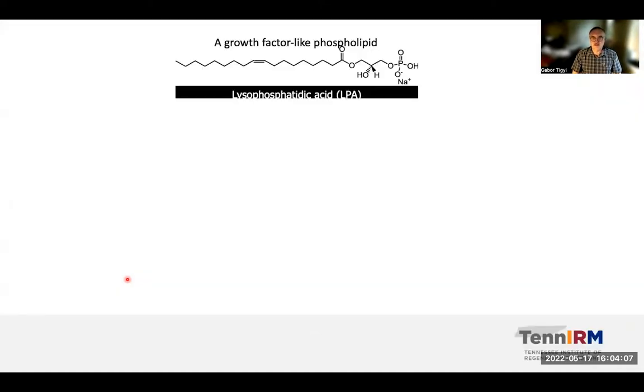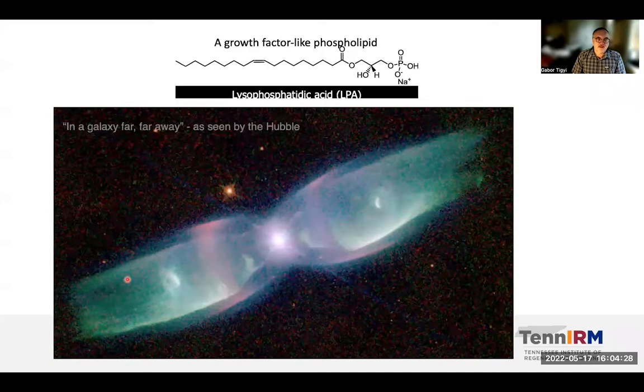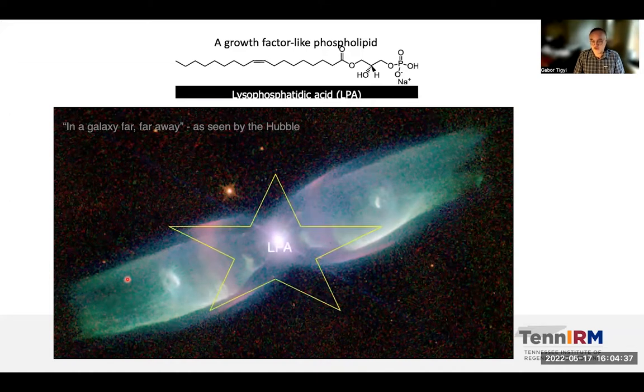Lysophosphatidic acid, a lipid mediator that has growth factor-like properties, is something I discovered in the late 80s as a postdoctoral fellow, and ever since my work has been concentrated on its biological actions and development of therapeutics based on its action. In my very unique universe, in a galaxy far, far away, the brightest star is, needless to say, LPA. Why? Because it does everything under the sun.